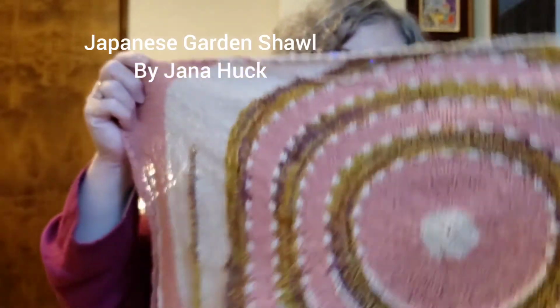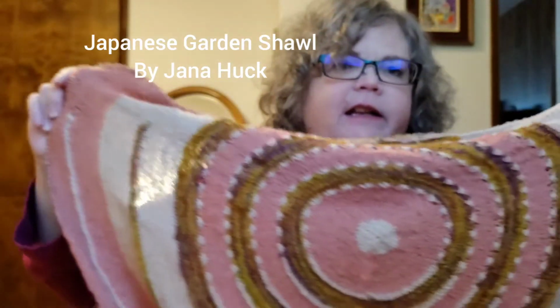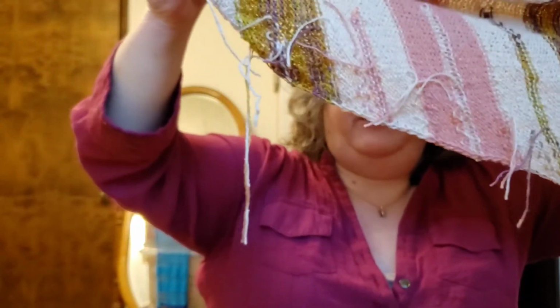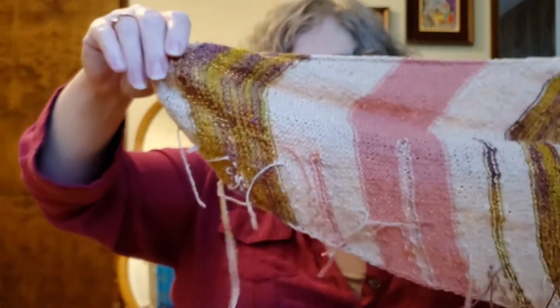Anyway, but I am going to show you the progress on my Japanese garden shawl. This is the left side, and the right side is done. It's not much further on the left side. Not very much knitting progress, but the real progress on this has been weaving in the ends. I've been weaving in all these ends, a few every day, and not letting myself knit hardly at all on this until the ends are taken care of.